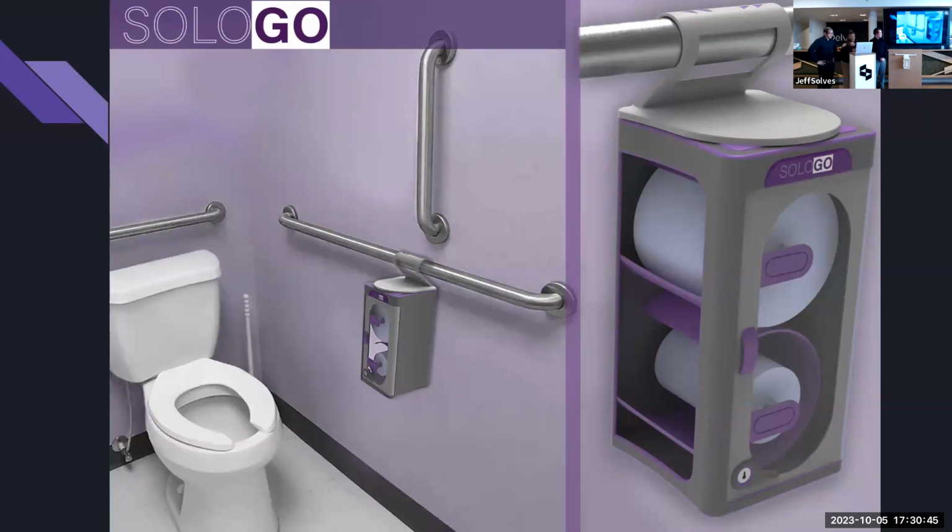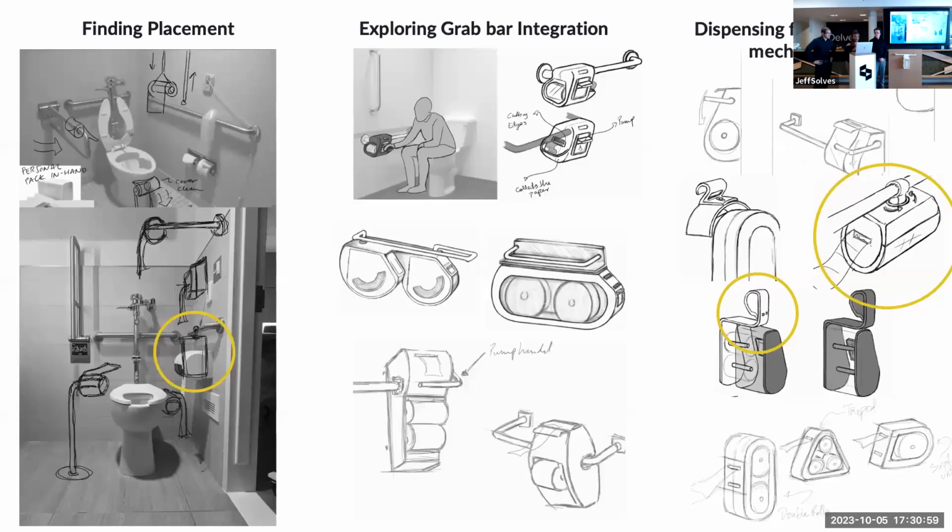So with these design considerations in mind, we created SoloGo, the first adaptable toilet paper dispenser of its kind, fully designed with a user toileting experience in mind. So now, how did we get here and what was the design process like?